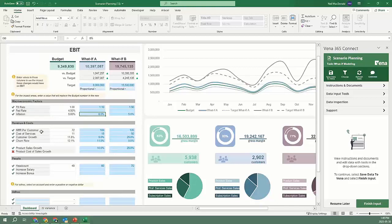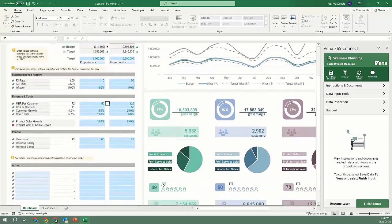If you're in a SaaS type business, you're looking at your MRR, your monthly recurring revenue by customer. What if the budget is set at 72? What if that happens to drop to 50? We can see it's changing. Our gross margin changes. We can see things changing down below. What if it jumps to 120? What if there's a change in our cost, customer growth, and so on?